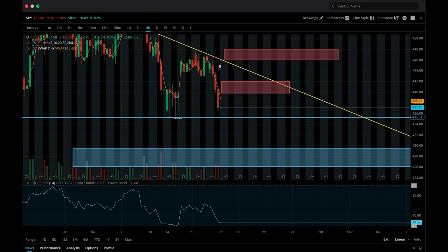I do want to mention that this is on the 4-hour time frame. On the daily time frame, the RSI is at 40, I believe. So there's still more room for downside there as well, which means we could come down to this second zone within the next couple days.